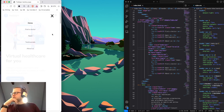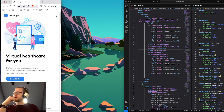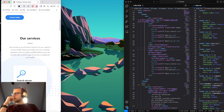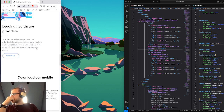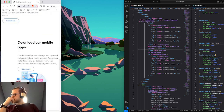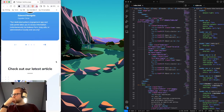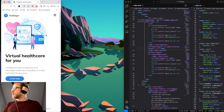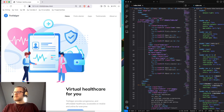Is it perfectly working on a mobile device? No, far from it. I can press X and then it closes, and the sections are also made smaller for the mobile device. But you see some of the sections are too much to the side, and actually the text was coming out last time but it's not anymore, so I don't know what happened. Here the footer also looks weird. It shouldn't look like this. So let me show you how I did this so far.